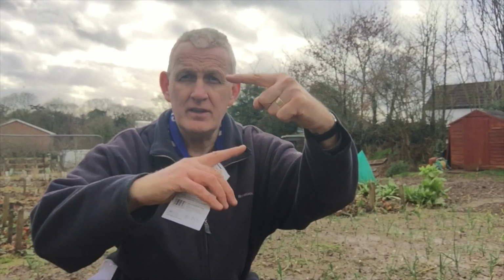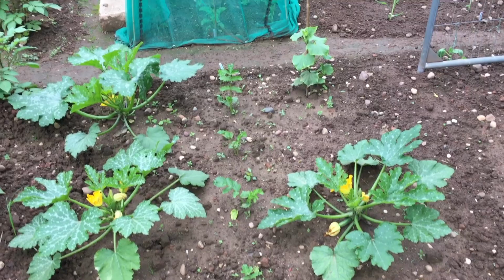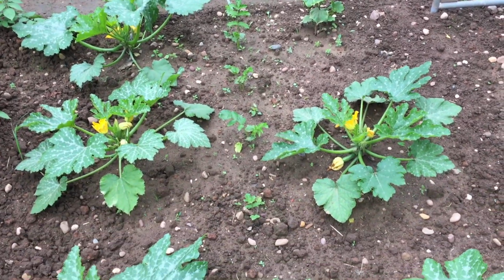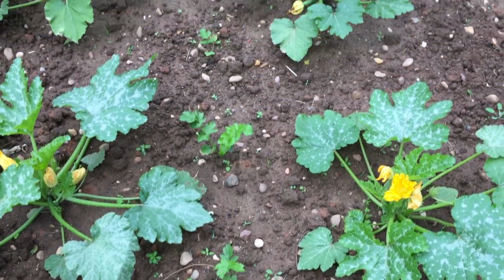Then what you want to do is leave them in the pots until they've got about 4 or 5 leaves on them, which are called true leaves. And when they're about this size, around about this size here, with about 4 or 5 leaves, then they can go straight outside. Now when they go outside, they need to be planted round about 2 to 3 feet apart, because what you'll find with zucchini or courgettes is they take up a lot of space. But when they start to flower, that's when you'll start to see your courgettes or your zucchini starting to develop.